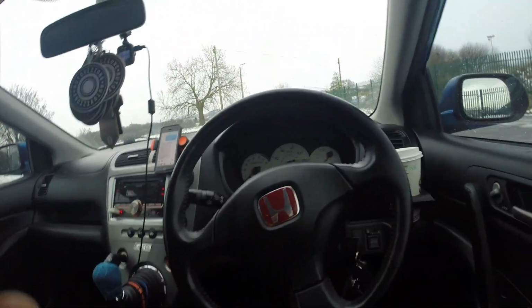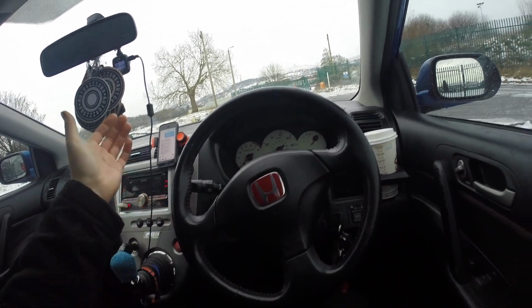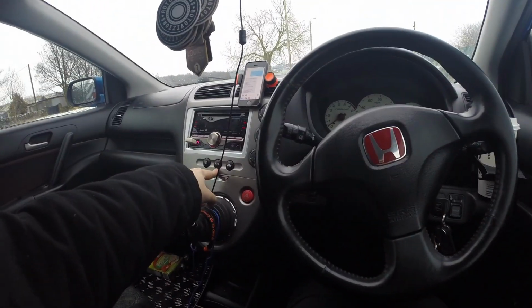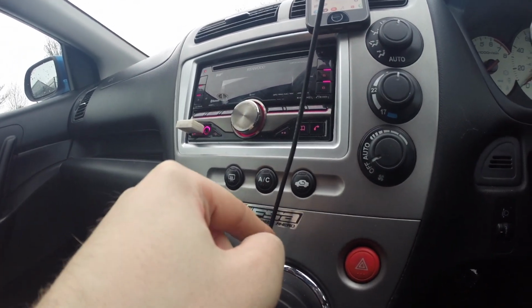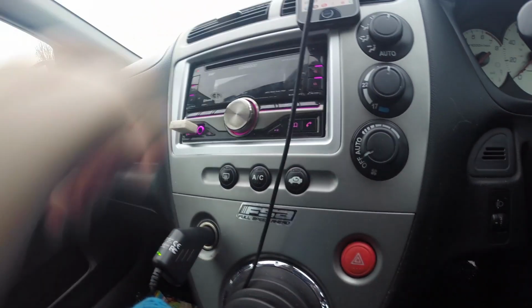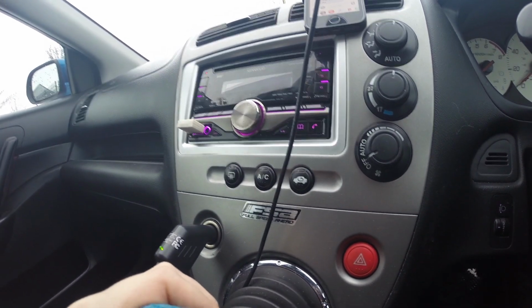For some reason, when I put the fans on, say if it was like it is now, freezing, it automatically puts the aircon on. It turns this on for some reason automatically. I don't know why. And if I've not noticed that, then that's burning through my fuel. So that's very annoying. I'm not sure why. Maybe another one of you may know.